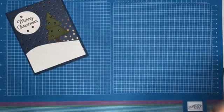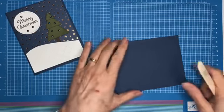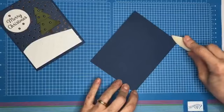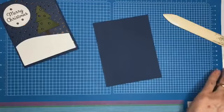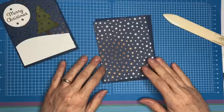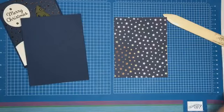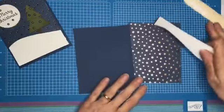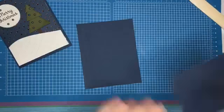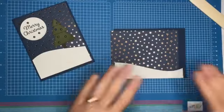I'll show you what supplies we're using. Let me see if I can find my bone folder over here. We're just using a card base that is Night of Navy, and it is 8.5 by 5.5, scored at 4 1/4. Y'all know that's just how I roll. And then I've got a couple of pieces, this Designer Series paper, and like I said, I'll give you measurements, but it is 4 by 5 1/4. Then I've got a little piece of Whisper White. And if you'll notice, the twist is we're going to make this one in a different direction here. So this is the way we're going. This is the snow, so I'm going to make it this direction. So we've got our portrait and our landscape mode here.